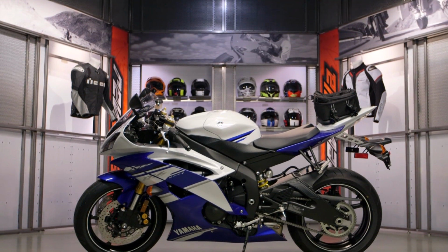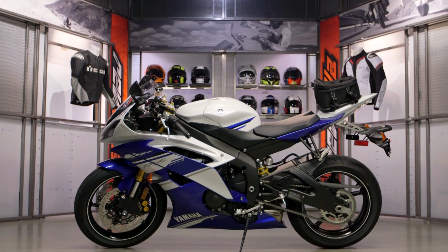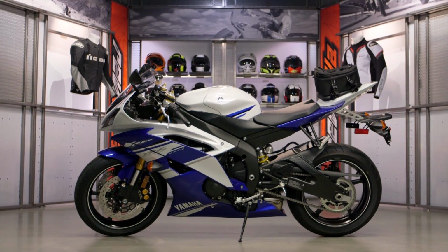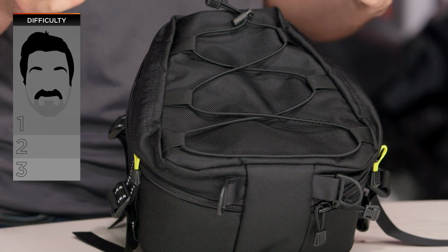So the Wolfman Peak Tailbag is going to be for pretty much any bike in your garage. It's 8 liters in capacity, and it's simply going to give you a little bit of extra storage for that longer trip, or maybe you just need a bag to throw on the back of your bike for when you're riding around town. Installation on our BSD, or beard scale difficulty, is less than a 1 out of 3.